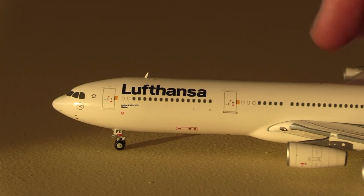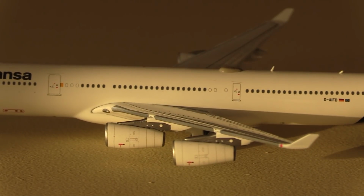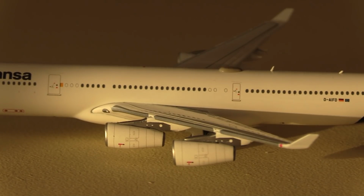Moving on to the center of the aircraft, we have the engine section. We have these two engines. They look pretty good, and we've got this wing, of course. It does have quite a bit of wing flex, but not drastic wing flex. I'm still undecided on whether I like this amount of wing flex or not.